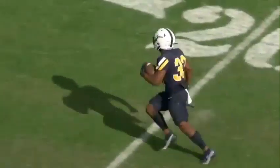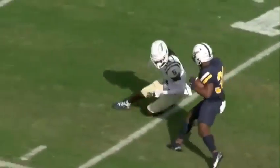Nice play action fake. Tootin leaks out the backfield. First down and goal to go from the Buccaneer 2 yard. Great move. Make a guy miss.